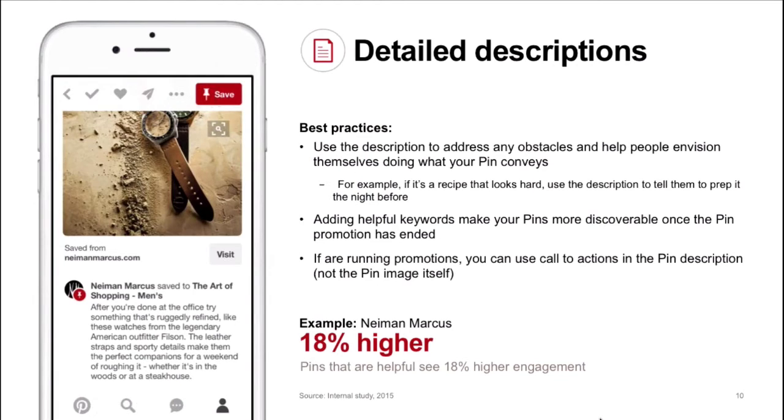One thing not to include, though, is hashtags. Hashtags aren't inherently used on the platform, nor do they really even help in search. Pinterest favors relevancy over recency.